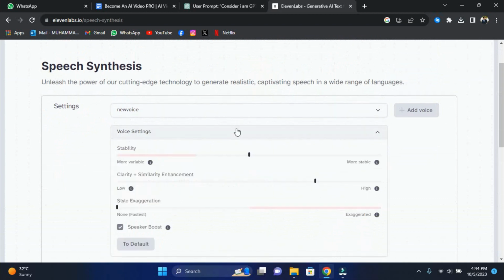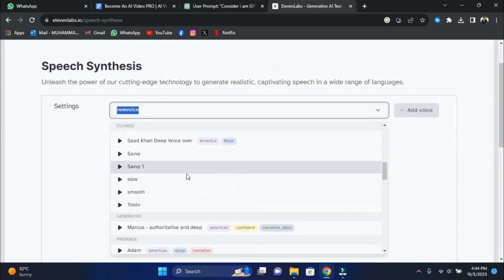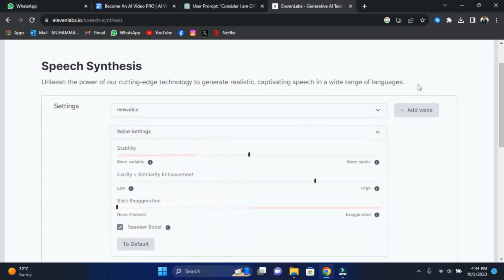Pick your voice. Most AI voice tools offer a range of voices. Need a deep movie trailer kind of voice? Or maybe a cheery upbeat tone? Flick through the options and find the one that hits the mark for your video.